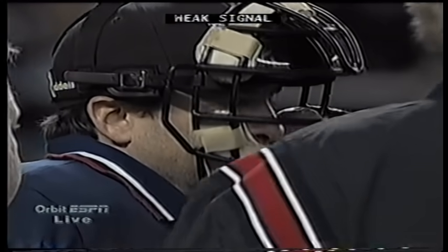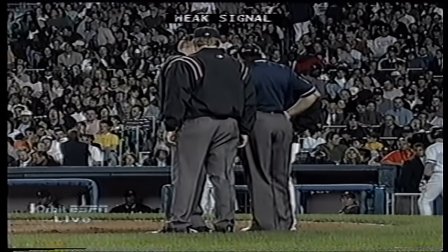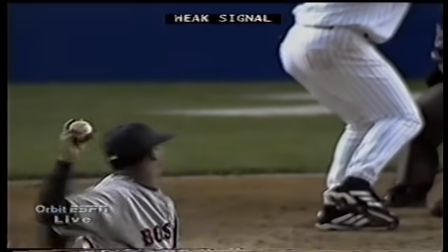Well, what they might do, John, is just try to get through this half inning, and then I would think that someone else would take over, because I don't think he's going to be able to bend down for 4 or 5 more innings. And he's still trying to shake it off and is not having much success.